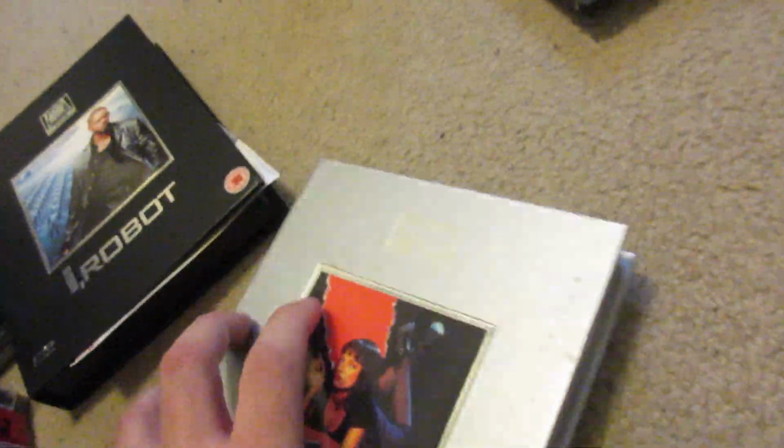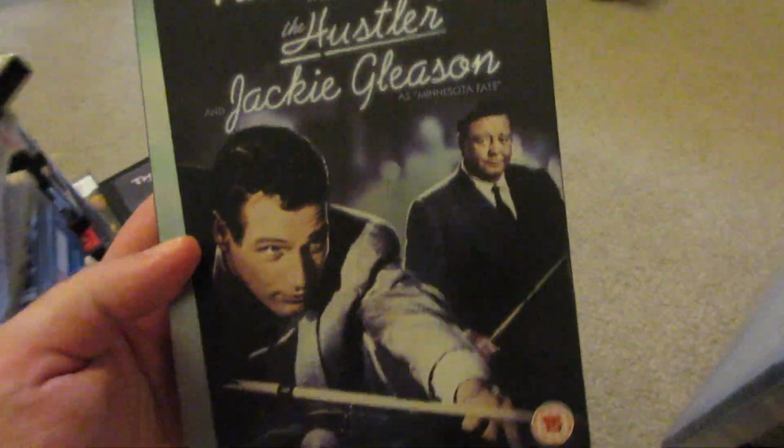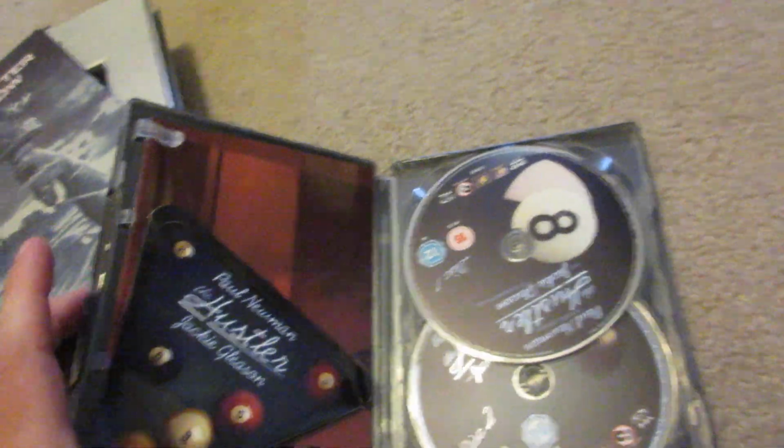And then you've got Pulp Fiction, which has kind of like the same design from the UK, so it's Region 2. And you've got a little bit of a rip right there on that corner. But yeah, there's the film cell. And then you've got The Day After Tomorrow, which is a regular US DVD steelbook. And then last but not least is a UK steelbook, so it's Region 2, for The Hustler. So again, you have to have a region-free player for it. But there you go, that is everything.